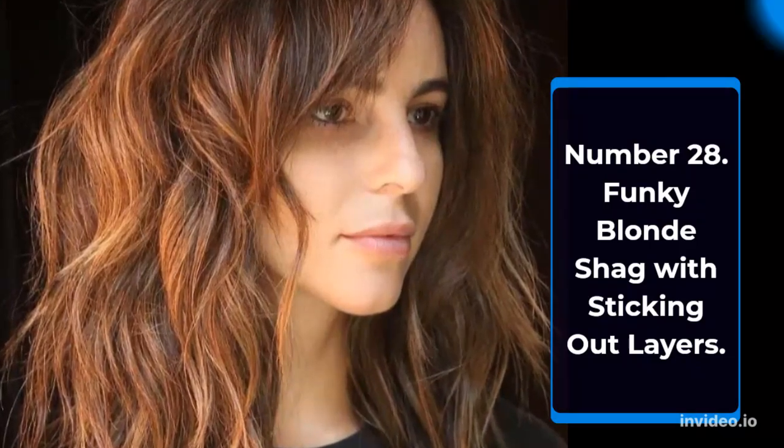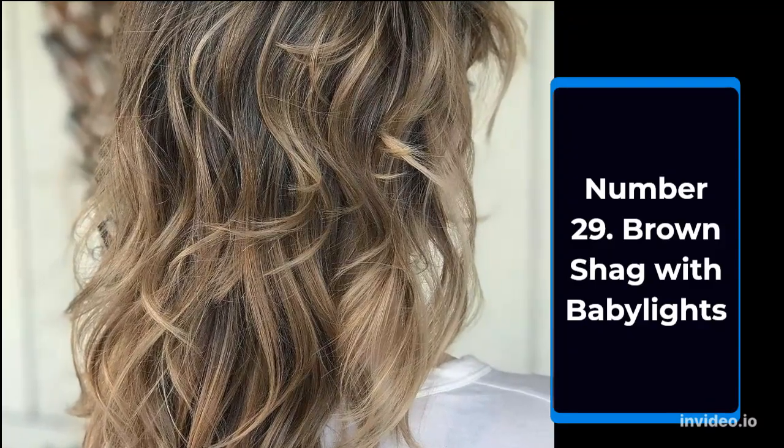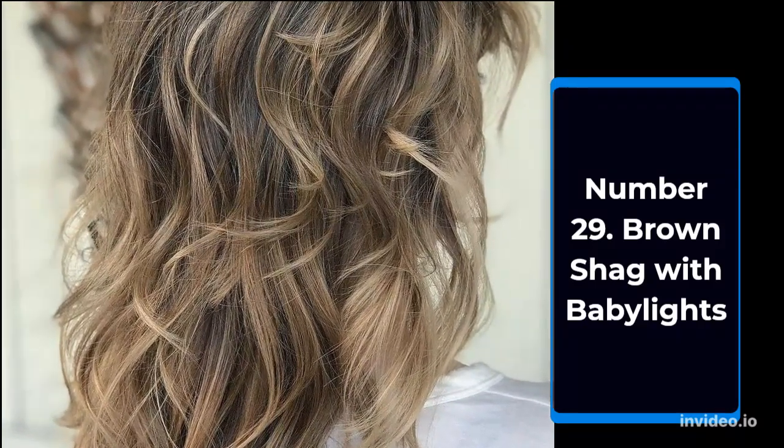Number 29. Brown Shag with Baby Lights. Number 30. Layered Shaggy Bob.